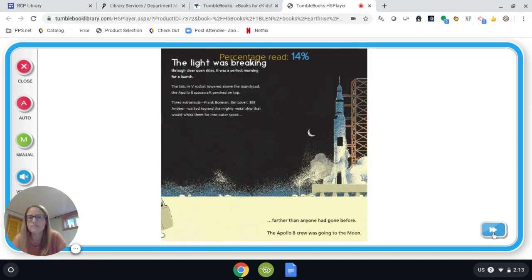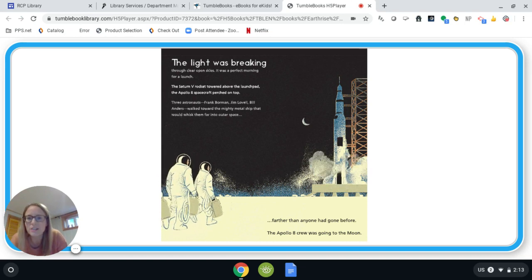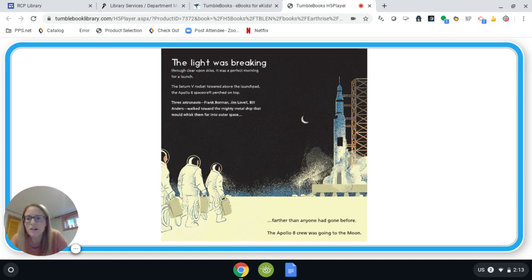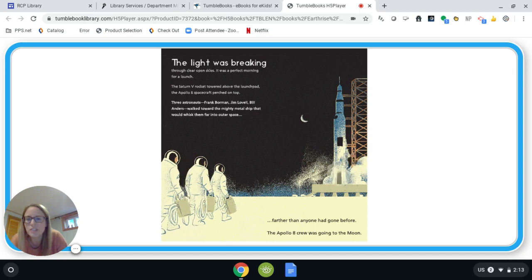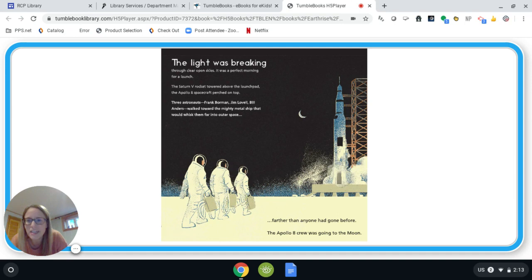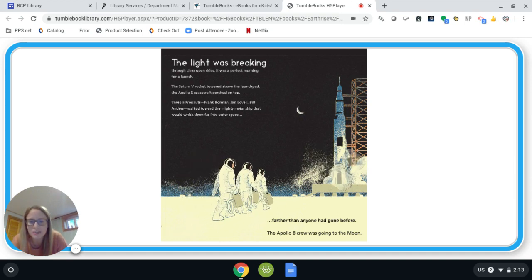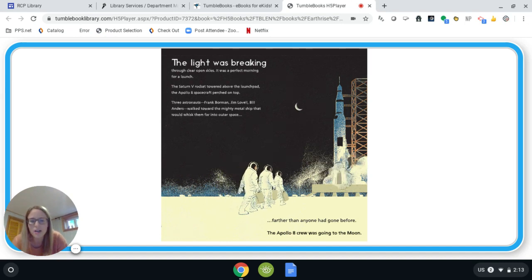The light was breaking through clear, open skies. It was a perfect morning for a launch. The Saturn V rocket towered above the launch pad, the Apollo spacecraft perched on top. 3 astronauts, Frank Borman, Jim Lovell, Bill Anders, walked toward the mighty metal ship that would whisk them far into outer space, farther than anyone had gone before. The Apollo 8 crew was going to the moon.